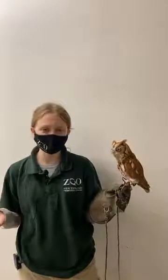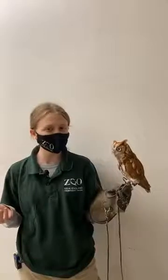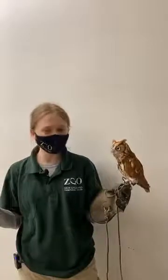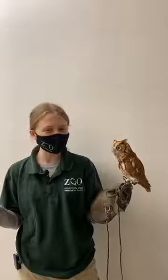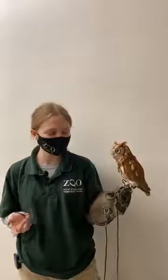They are a nocturnal species, so that means they're active at night. So usually these guys don't come out till after dusk, so even though they might be in your backyard, you might not even know it because they are very hard to see at nighttime when our vision isn't so great.